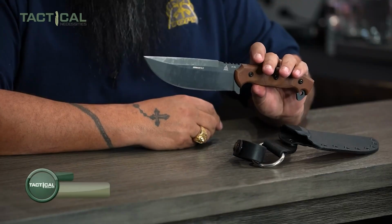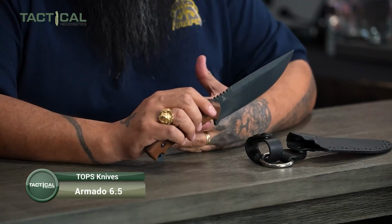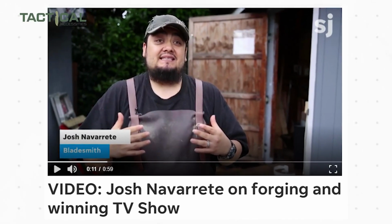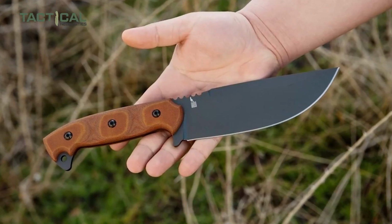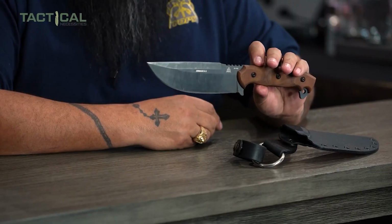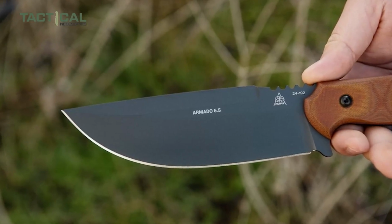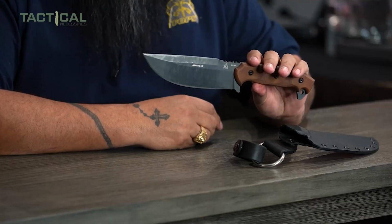Now, let's talk about the TOPS Armado 6.5, a straightforward but powerful design by Josh Navarrete, a Forged in Fire champion. Built for tough fieldwork, it's made to last through years of hard use. And this is a large knife, approximately 12 inches overall length, with a 6.5-inch blade, made from sturdy 1095 carbon steel. Its shape and grind give it flexibility, equally useful for chopping, food prep, or heavy-duty outdoor work.